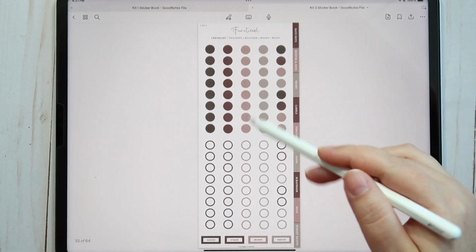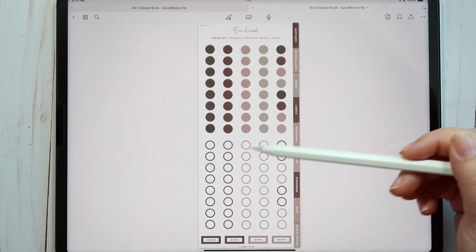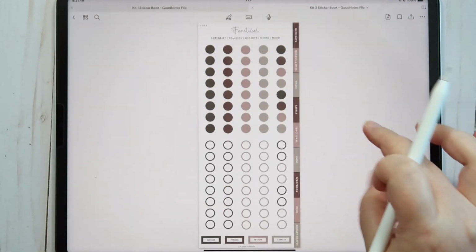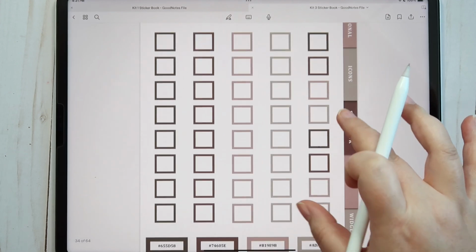And then we've got our basic lists as well. So you've got your solid ones for the circles, and then also these ones here. So these ones have like the alternating colors, which I love. Those are the ones I use the most for sure. And then you also get those in the square with the solid and then the white in the middle.